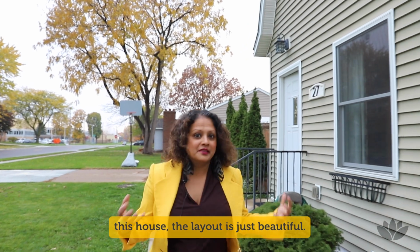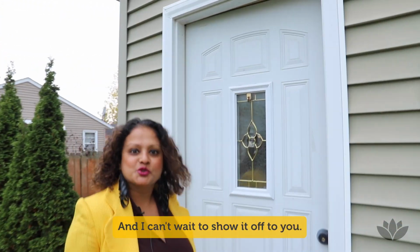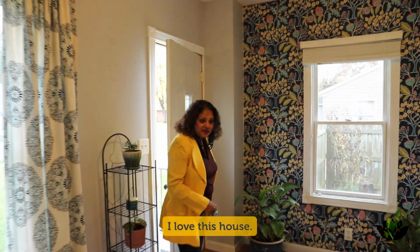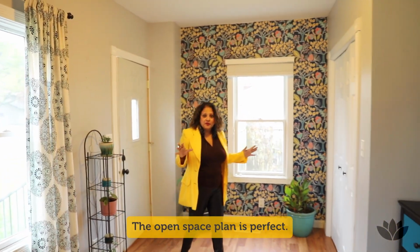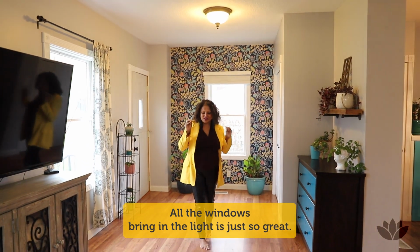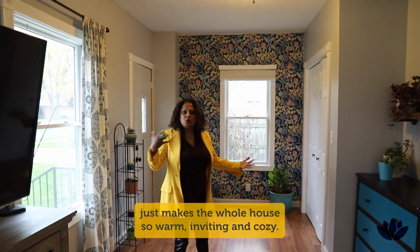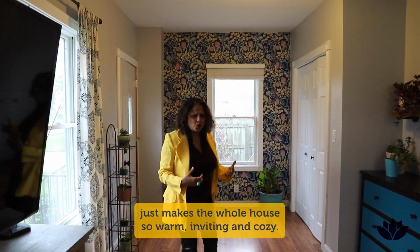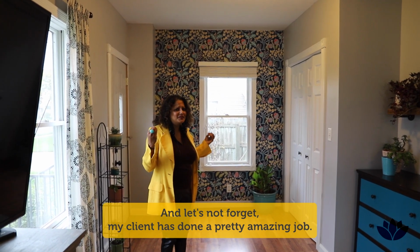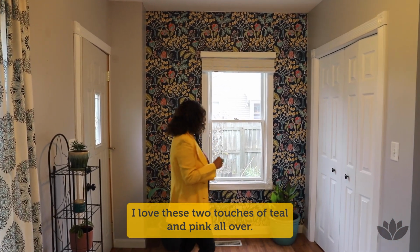This house, the layout is just beautiful, and I can't wait to show it off to you. I love this house. The open space plan is perfect. All the windows bringing in the light is just so great. And the wood floors and the high ceilings make the whole house so warm, inviting and cozy. And let's not forget, my client has done a pretty amazing job with the decor. I love these two touches of teal and pink all over.